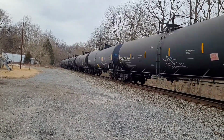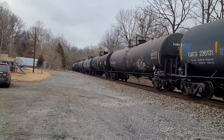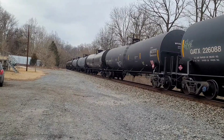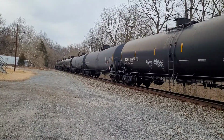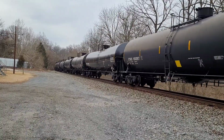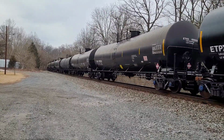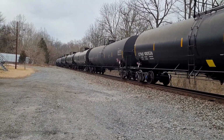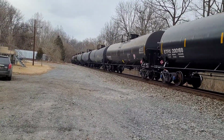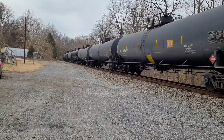B774, empty ethanol train, going from Baltimore, Maryland, Curtis Bay Yard, to Chicago, Illinois. From there, it will interchange from CSX back onto Canadian National trackage. And he's going very fast here. He's going about track speed. Heading up the grade. This is around where the grade starts, all the way to Mount Airy. And then it's all downhill the rest of the way.